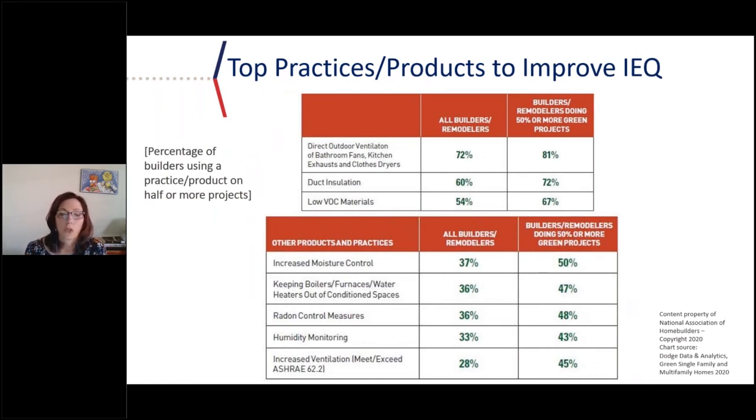Looking at the indoor environmental quality results, the top 3, direct outdoor ventilation, duct insulation, and low VOC materials, are used by half or more of all builders and roughly 3/4 of all green builders. The second tier shows products and practices that are used by about 1/3 of all builders and nearly half of the green builders on the majority of their projects.